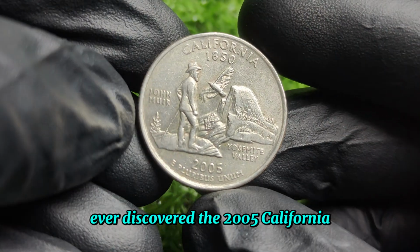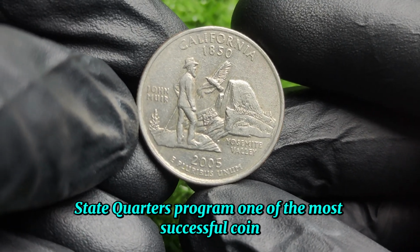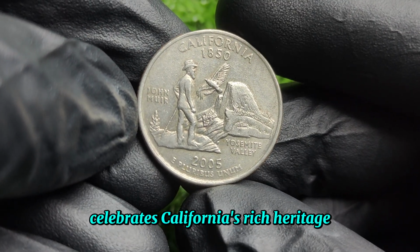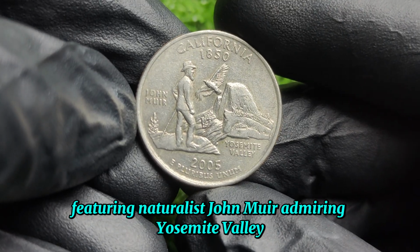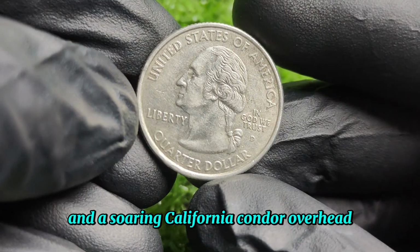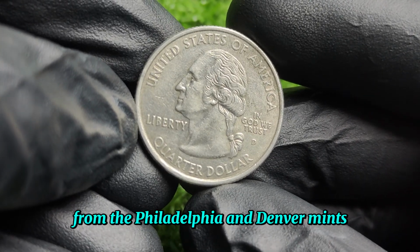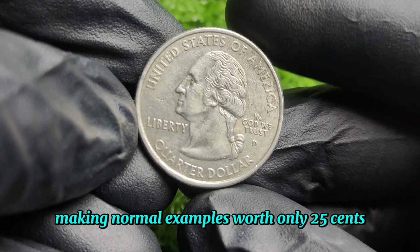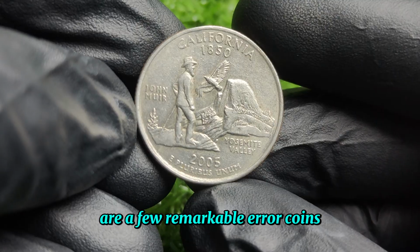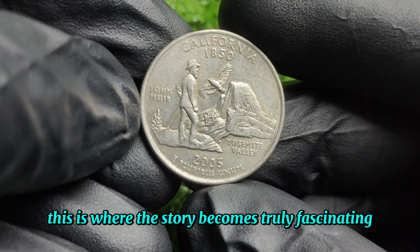The 2005 California State Quarter was released as part of the popular 50 State Quarters program, one of the most successful coin series in American history. The reverse design celebrates California's rich heritage, featuring naturalist John Muir admiring Yosemite Valley with the towering granite face of Half Dome in the background and a soaring California condor overhead. Hundreds of millions of these quarters entered circulation from the Philadelphia and Denver mints, making normal examples worth only 25 cents. Yet hidden among those massive production numbers are a few remarkable error coins that have transformed an everyday quarter into a collector's dream. This is where the story becomes truly fascinating.